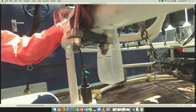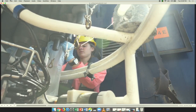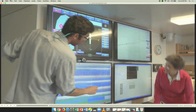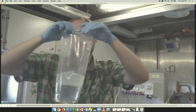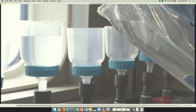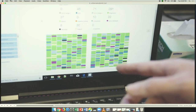What are the conditions in the water column itself? Temperature, oxygen, salinity. We're going to be sending sound waves into the water column to see what reflections of that sound tell us about the concentrations of animals versus depth. We're using eDNA to tell us how different species of animals occupy this space.